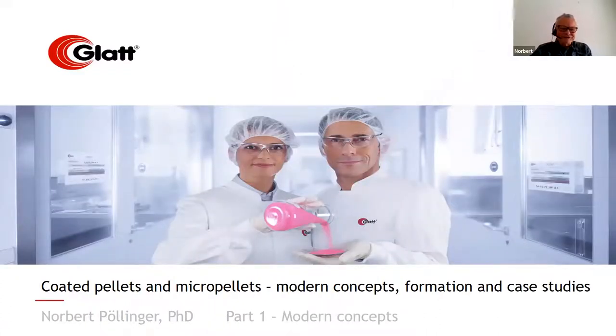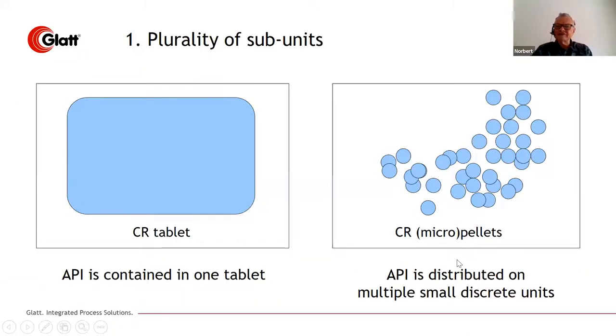So our topic today is about coated pellets and micropellets, and we will cover modern concepts. We will talk about the formation of such pellets, and we will show you a few case studies, which is important to understand what's going on there. I would like to start with a few common topics covering the pellets.